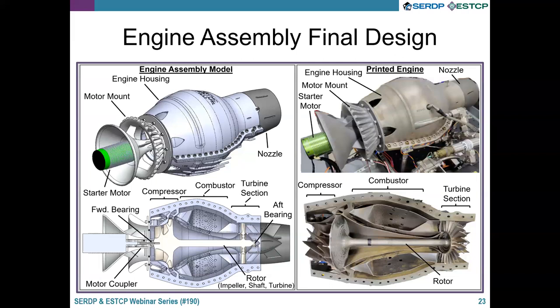So you can see in the top left picture here, we have a starter motor for the engine and a motor mount at the inlet of the engine. And then we've got an engine housing. And within our engine housing, we have that compressor section. We've got a combustion chamber in the middle, and then an axial turbine on the back end of the engine, as well as a nozzle on the back end of the engine that allows us to control thrust from the engine. And then internal to the engine, you can see we have our spinning hardware. We were able to consolidate that all down into one component, but that spinning hardware consisted of a compressor wheel, a drive shaft, and then a turbine disk.